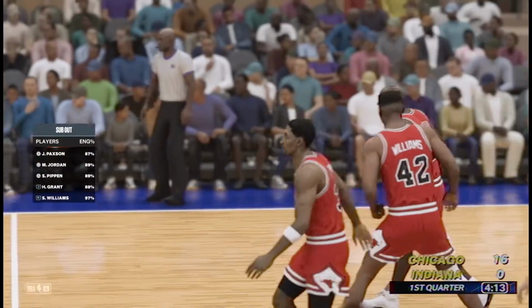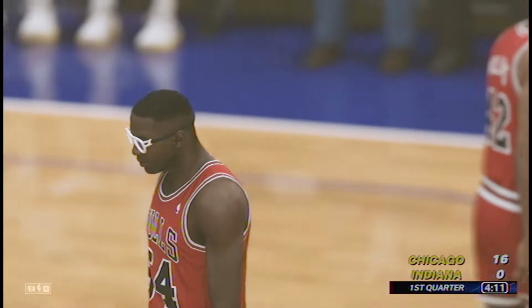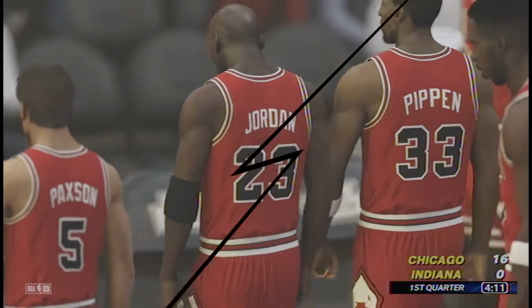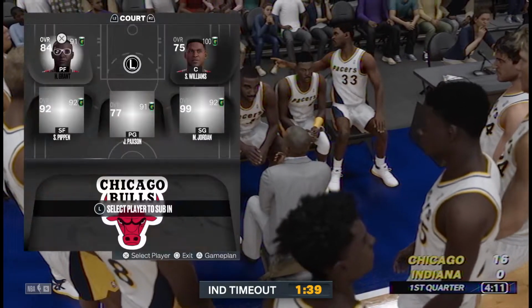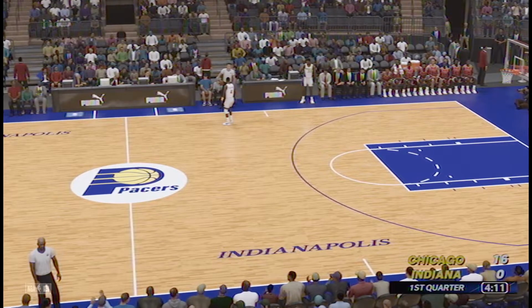Outstanding effort and performance here, especially when you factor in they're on the road. So difficult to win games away from home. And they're not just up, they're in control. Timeout called by the Pacers. Detlef Schrempf checked in for Indiana.